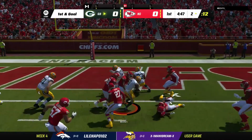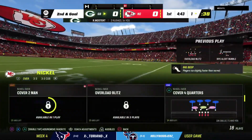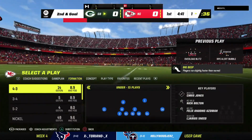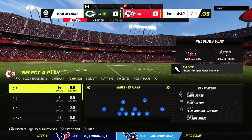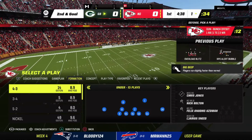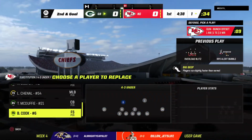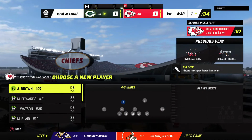Mostert. And they'll bring him down after just a short pickup. Give him 2 yards on that one. 2nd and goal now. Here's where we need to see some tenacity from this defense because they've been pushed right down the field on this opening drive. They've got to find some way to push back, and that's a good first step.